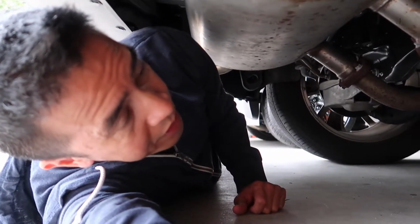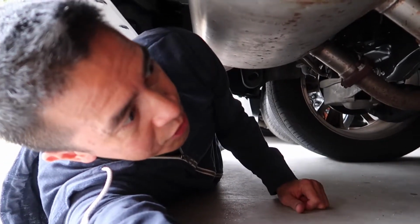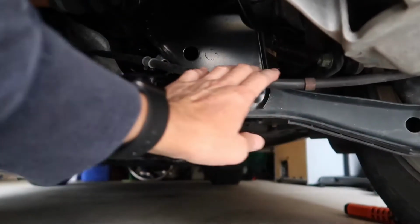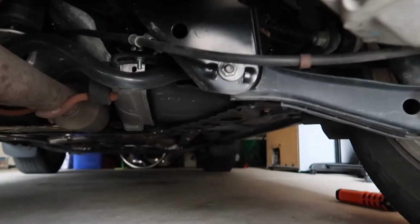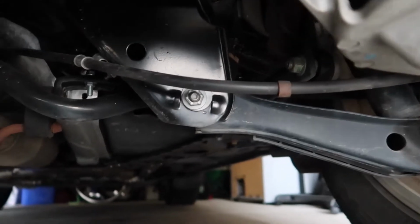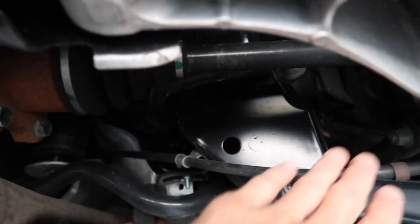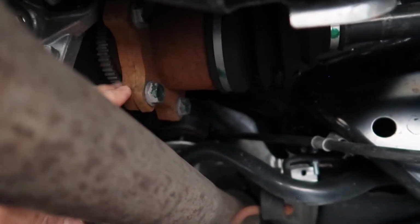There doesn't seem to be any type of damage, nothing unusual. Again, I'm just focusing on this side here because this is where I'm hearing the sound. The lines look good. No fluid loss of any kind. So the only other thing I can think of that may be causing the sound may be coming from the rear differential. As you can see here, there is no obvious damage or any type of issue, any type of leaks that I can see.